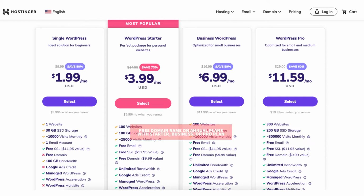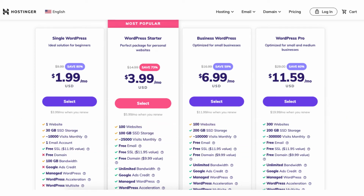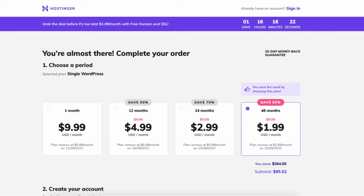You'll get a free domain name with the WordPress Starter, Business WordPress, or WordPress Pro plans when you choose an annual term for your hosting. Once you find a Hostinger WordPress hosting plan to go with, hit the select button. I'm going to choose the Single WordPress plan for this tutorial. You'll see the terms you can choose with the discounted amounts.